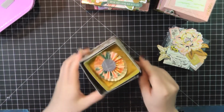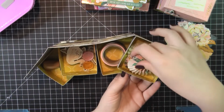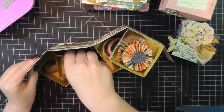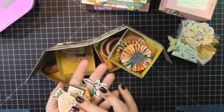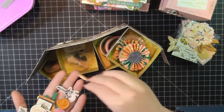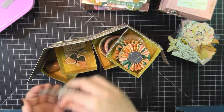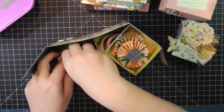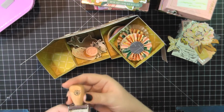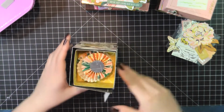Again, this will open up, and on the inside I've got some rosettes, some washi tape. I've taken some of this collection, these are the chipboard pieces, and I just added some powder to the back of these so they wouldn't stick together. And then I've got one of each of the little fake wax seal stickers. And then again, another one of these roller stamps here, and this is Amy Tangerine. So that is the fourth Happy Mail goodie.